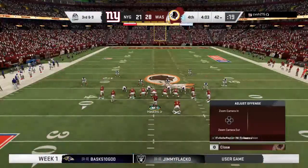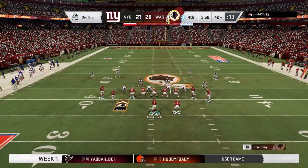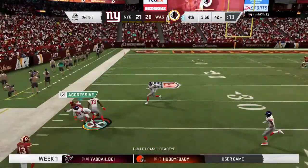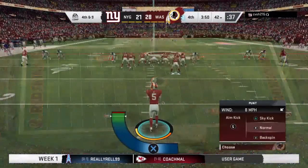The Redskins on 3rd down. No problems to this point. A perfect 5 for 5. This is 3rd and 9. Now Haskins to throw it. And that'll wind up incomplete. Bold play call there. Now it's 4th down.